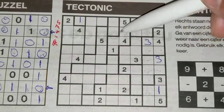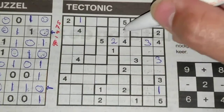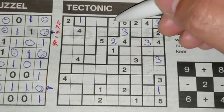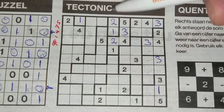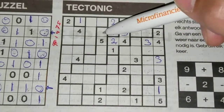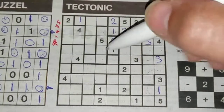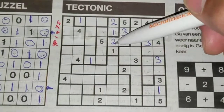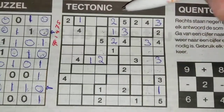The two and the three are left. We see here two, no two there. Two should be here, and the three goes there. We have a two now, so this box cannot be a two anymore. This box should be the two, and this should be a one, a dual box. Yes. This box cannot be a one. These two boxes cannot be a 1, so one box left for the 1 should be here. These two boxes cannot be a 2, one box left for the 2 should be there.